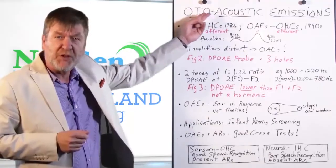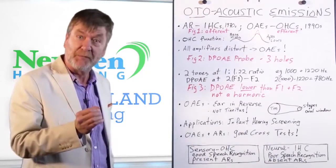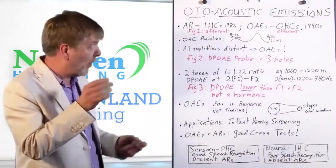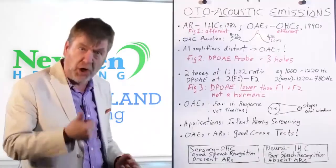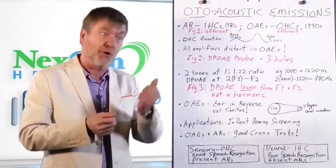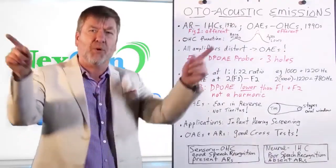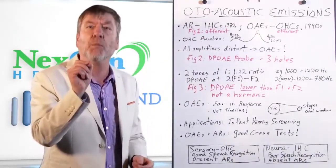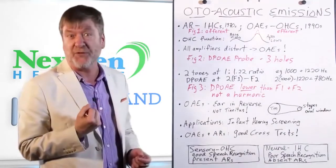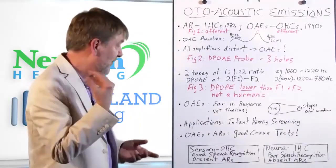Applications of otoacoustic emissions, fantastic. They are used mainly for infant hearing screening. An infant can't tell you what he or she hears. Otoacoustic emissions are tested along with tympanometry. Both of them are non-behavioral tests to assess the hair cell integrity: otoacoustic emissions for outer hair cells, the acoustic reflex for inner hair cells. And here's why they are both good cross tests. Both of them are obliterated by middle ear pathology together. The middle ear is going to prevent the acoustic reflex, but it's also going to prevent the otoacoustic emission from exiting out through its space.